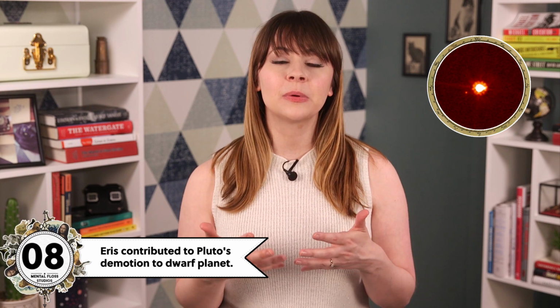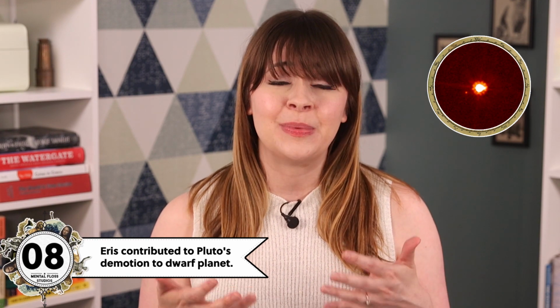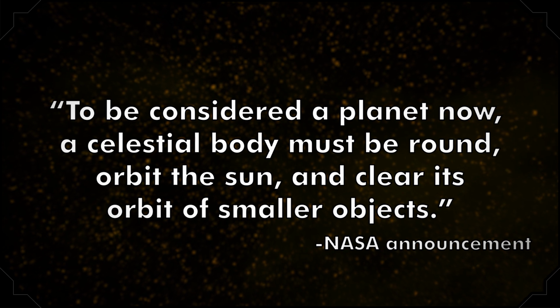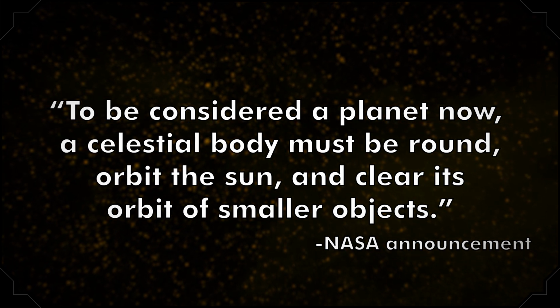The dwarf planet Eris, which was discovered in 2005, was indirectly responsible for Pluto's demotion to a dwarf planet. Eris is comparable in size to Pluto, which threw astronomers into a tizzy. They worried about how many newly discovered bodies orbiting the Sun might have to be considered planets. After Eris's discovery, the International Astronomical Union created new planet standards. To be considered a planet now, a celestial body must be round, orbit the Sun, and clear its orbit of smaller objects.